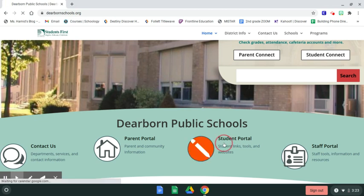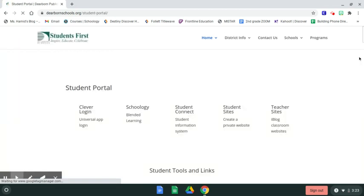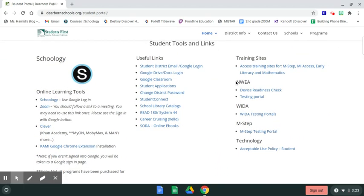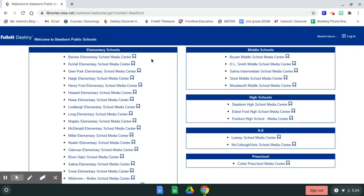You're just going to start at Student Portal. I'm going to pretend I'm a student right now. Once you're in your student portal, you are going to scroll down and go to School Library Catalogs under Useful Links. Once you get here, you are going to look for Haigh, and there is Haigh Elementary. Now, if you accidentally choose the wrong school, when you go to log in, it won't work. So make sure you're choosing Haigh.